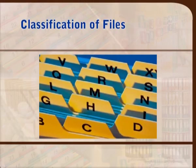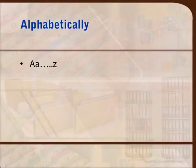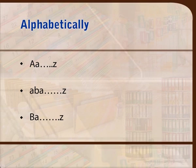1. Alphabetically. Under this method, files are arranged in accordance with the first letter of the subject or the correspondent. For example, the files of those customers whose names or surnames begin with the alphabet A will be arranged separately. If desired, files under each alphabet can be further grouped based on dictionary. If there are many correspondents whose names begin with A, their files will be arranged in strict alphabetical order of subsequent letters too, like AA up to Z, ABA up to Z, BA up to Z, etc.